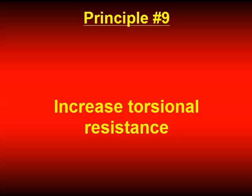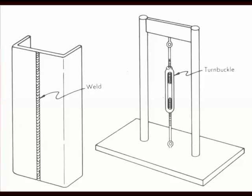Principle number 9 says increase the torsional resistance. You know that open shapes don't have good torsional resistance. If I have a turnbuckle in this little assembly and I start to torque that up, those rods may initially shorten in size, but it won't take too long before they spring out of plane. Let's take that analogy and go over here to a channel, and I'm going to put a weld along the length of the channel.